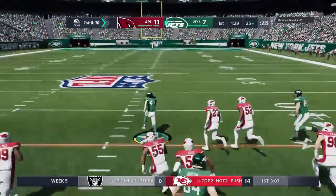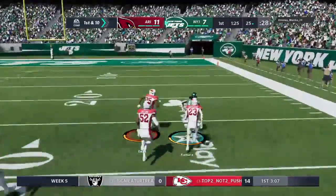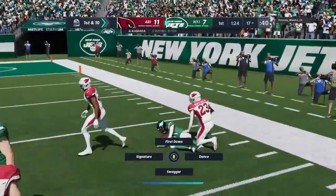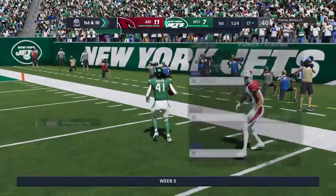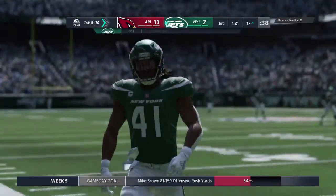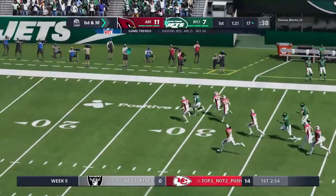And when you start plotting for this drive, when you start thinking to yourself, okay, what are we going to do? You don't go away from what you did before because that worked, but you have to be prepared for wrinkles and counters because you know they'll make some adjustments. A big play there out of Kamara. Give him 58 yards on the ground. 1st and 10 at the 17-yard line.